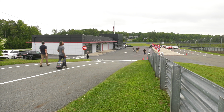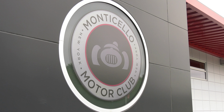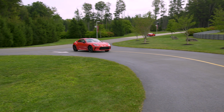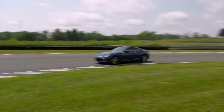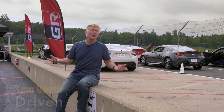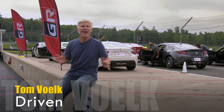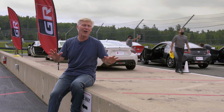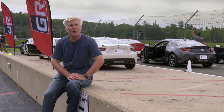Toyota says this is a much improved car and has brought automotive writers to the Monticello Motor Club in New York State on a very hot, humid day to prove it with road and track time. Toyota engineers had an advantage when re-engineering the 86 since for years the tuner crowd has obsessed over this car, giving the engineers strong clues on what to do to appeal to enthusiasts.